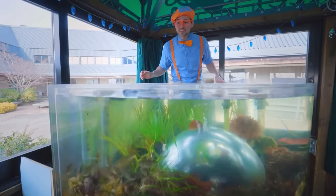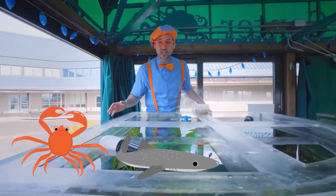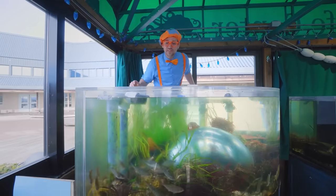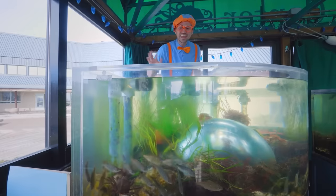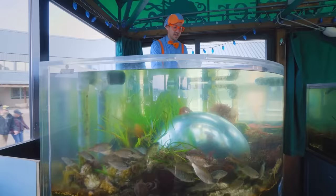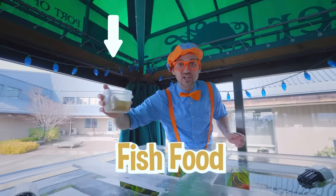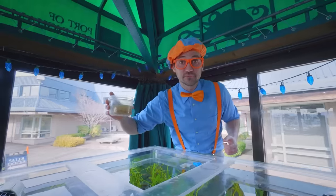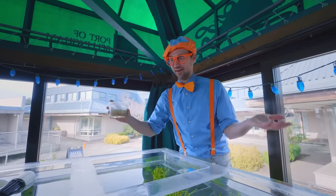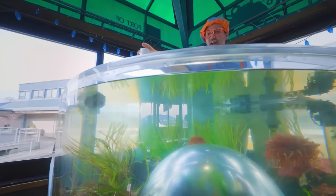Whoa, look at this tank. Looks like there's some crabs in here, some fish. There's a lot of cool things in here. A lot of seaweed. Oh, do you see all those fish down there? Hello, fish. Hey, are you hungry? Yeah. Hey, check it out. Looks like I have some yummy food for these fish. This is actually nutrient-dense food for the fish. It's just like you and I eating vegetables, basically. Really good for us. All right, here you go, fish.